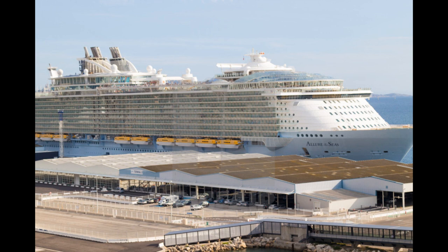Everybody, I am so happy to tell you that yes, we have finally got on board the Royal Caribbean Allure of the Seas. And as I told you before, I've actually got the Grand Suite. It came along with a lot of extras.